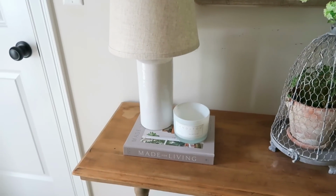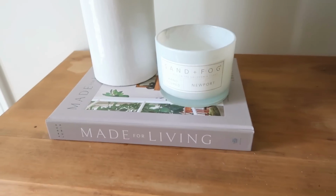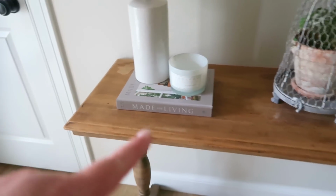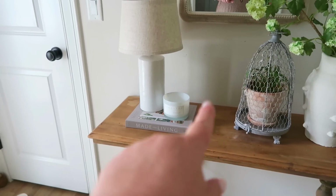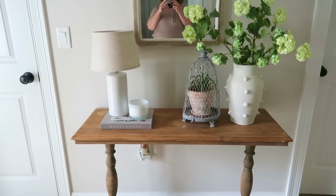Okay, so I just added in this coffee table book and a candle. I will say I don't think that's enough height. I think it needs another, bigger book underneath it, but that's all I have for right now. So this is what it's looking like right now.